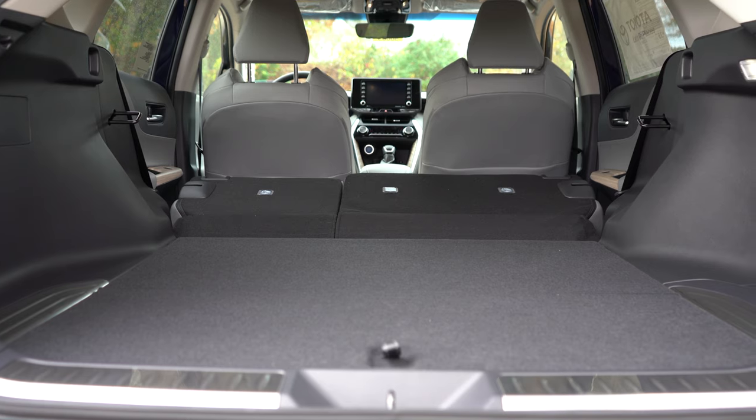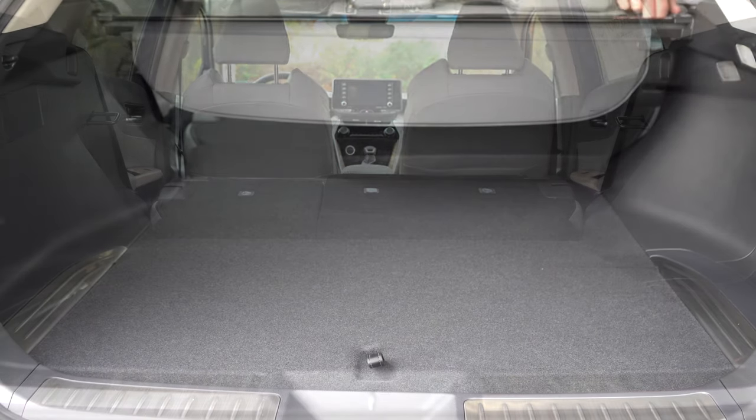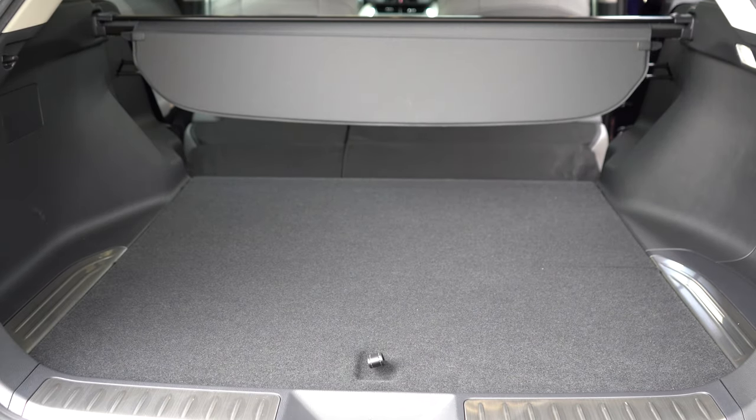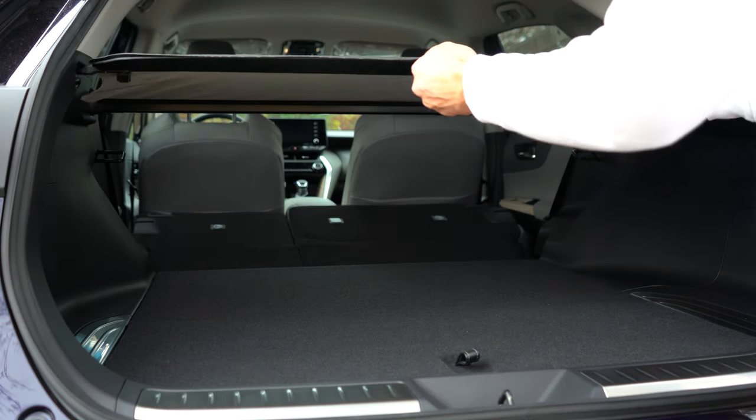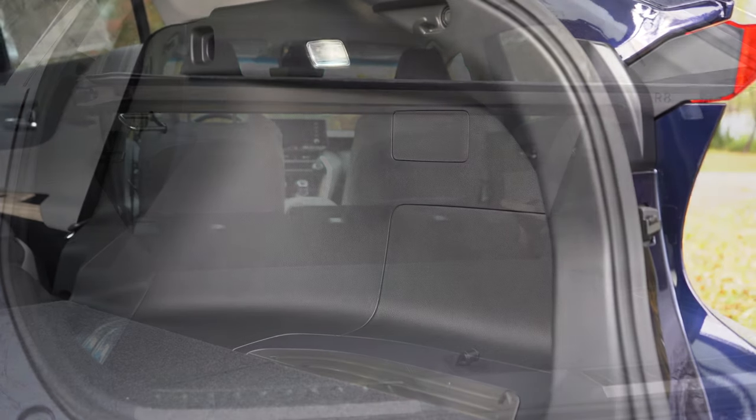And by the way, it was relatively easy to fold those rear seats down, I will say that. Cargo area tonneau cover is going to come standard for every single trim level. You will find some LED cargo lighting back there as well.